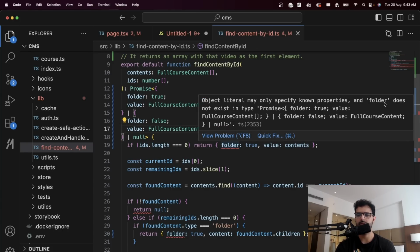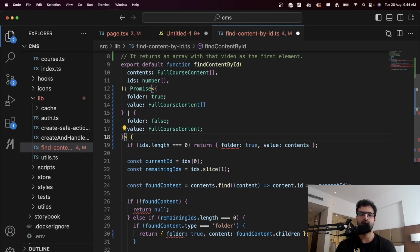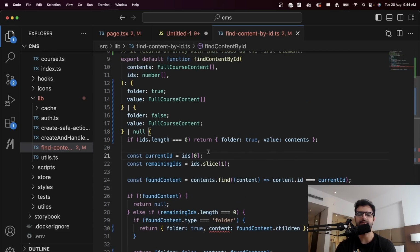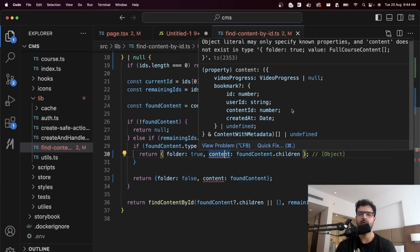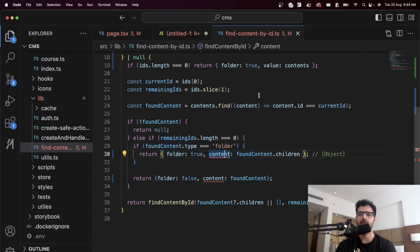What is it? Folder does not exist on type promise of, doesn't exist on null. That is why folder does not exist on promise of. Wait, this isn't an async function, my bad. So it doesn't need to be a promise. There you go. All right, this is a synchronous function, which is why it doesn't need to have a promise. Content is folder true. Content does not.